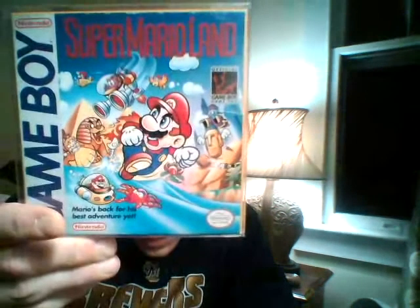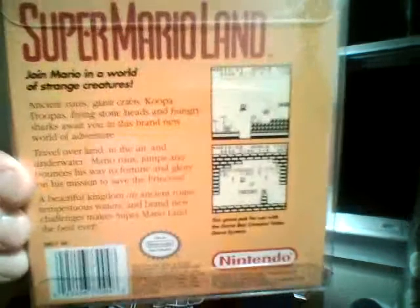So anyways, the first one is Super Mario Land. This one is complete. I'm not going to take anything out of the packaging. The box is in really nice shape. I am a huge fan of the Mario series on the original Game Boy. I have a lot of memories with this game.